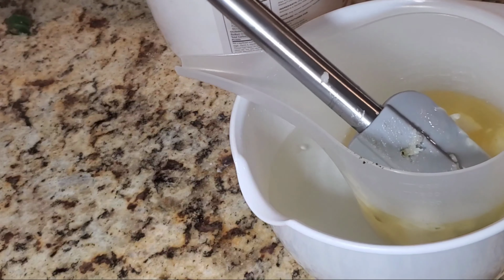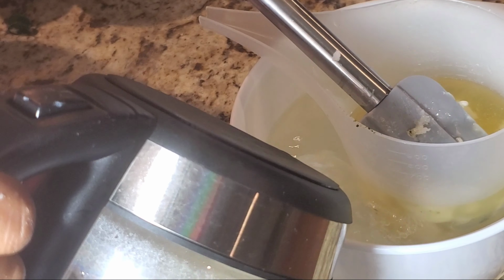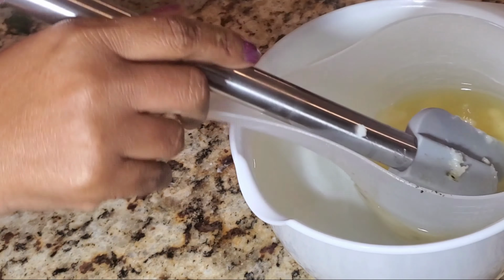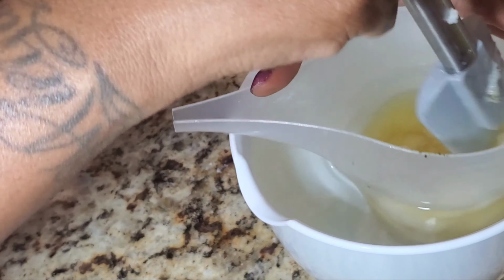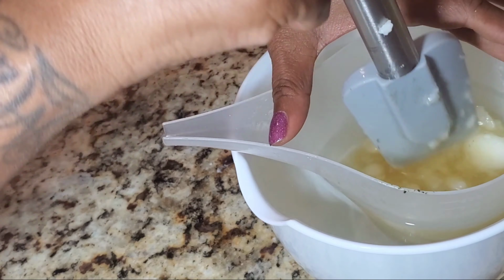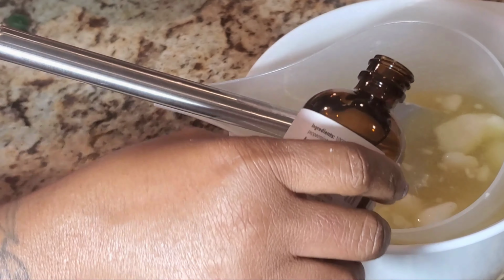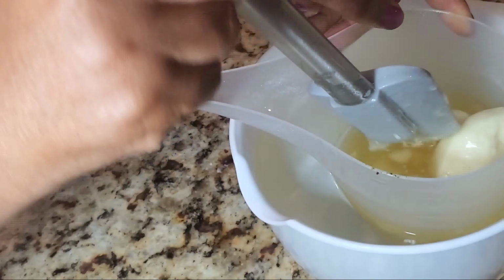Now that I've added more solid items to my mixture, I'm adding more boiling water so that it can all melt down. I get a nice even consistency. And like I said, I continue to stir. This is a process. It literally takes me about, I want to say, an hour to do all of this. This is the peppermint oil I was talking about, which stimulates the growth. And I put peppermint oil in everything.